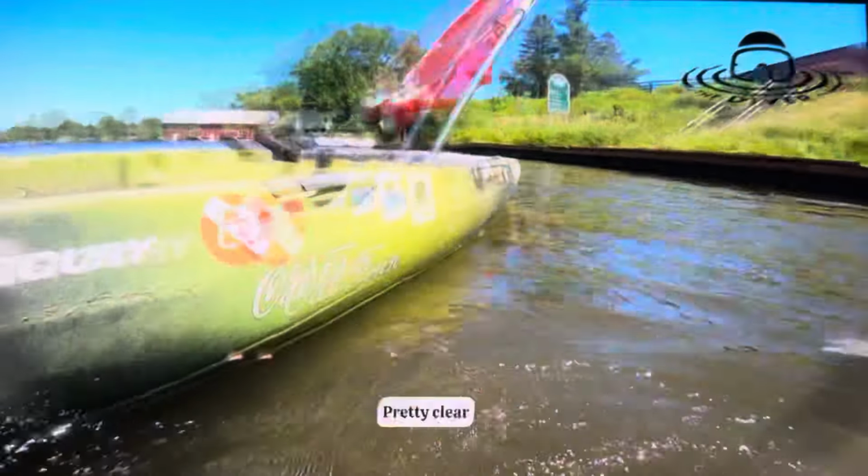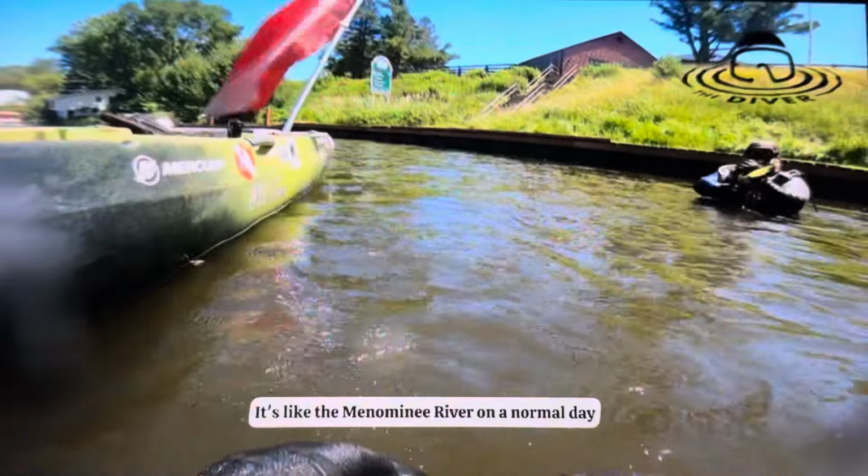Yeah, I got sunglasses. Pretty clear. Yeah, it's like the Menominee River on a normal day. I like it.